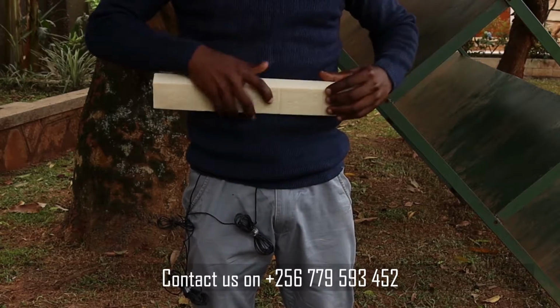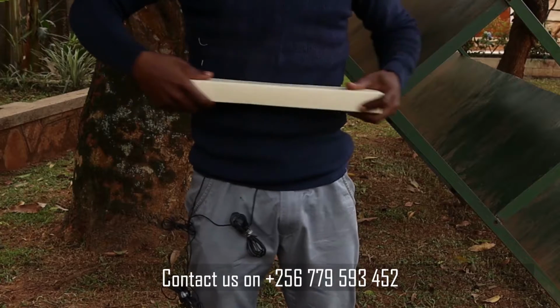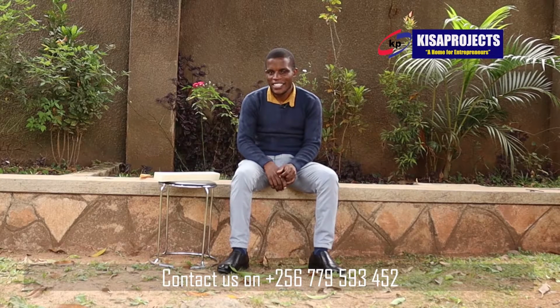So a good product should leave your skin oily even after rinsing and not dry, and those are the conditioning properties that we need in our soap. And lastly, creamy lather, which stabilizes the nature of the soap lather.